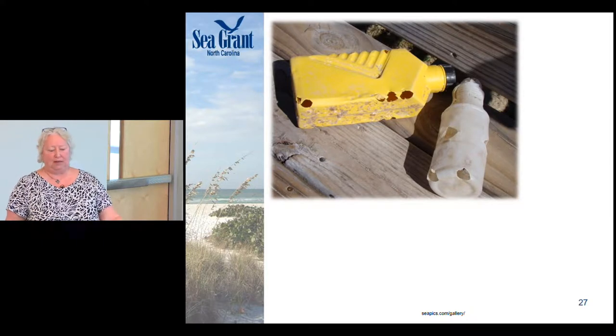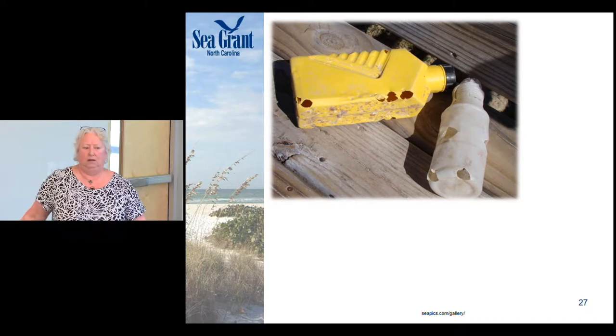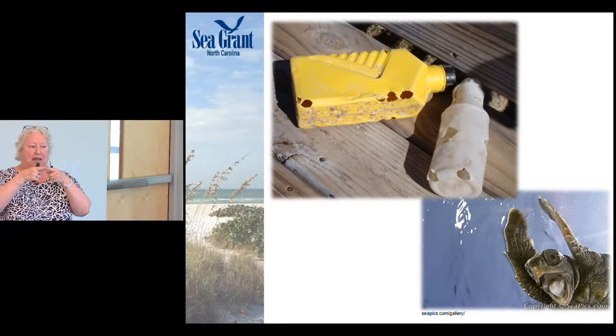What is this one? Everybody's got a piece of this to pass around. See that plastic bottle? What made those holes? Not a worm. Any guesses? Turtle, that's right. Very good. Sea turtles. If you look at the sea turtle beak, when it bites down, it takes a diamond shape out of it.